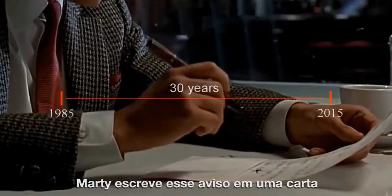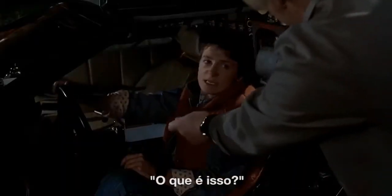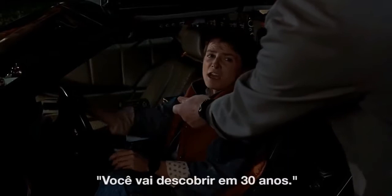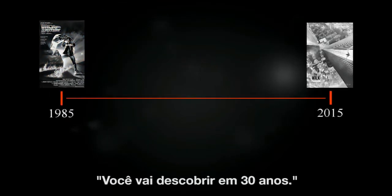Marty writes this warning into a letter. He seals it shut, intending for it to remain hidden for a specific amount of time. What's the meaning of this? Find out in 30 years!